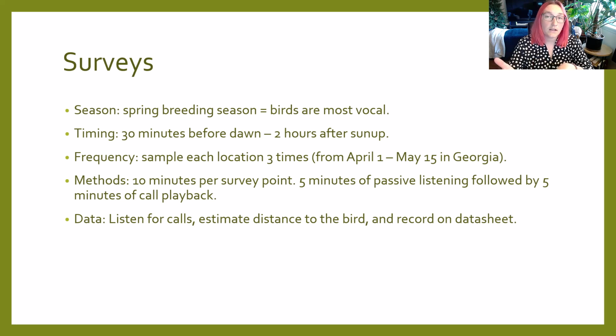In my case, I was conducting surveys in Georgia, so we were surveying in the spring from about the beginning of April to mid-May, when the birds would be in breeding condition, when they would be most territorial, and therefore they would be vocalizing the most. And so I had a number of different survey sites. I would head out before dawn and get surveys started about 30 minutes before dawn, and then wrap up within about 2 hours after dawn, since that's the most vocal, most active time of day for these birds.